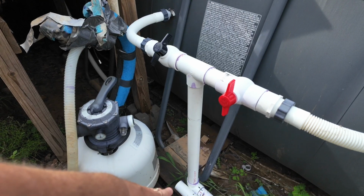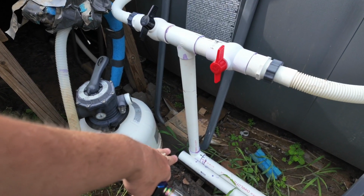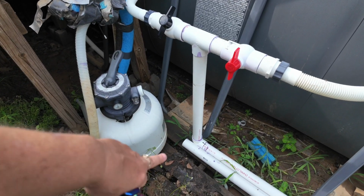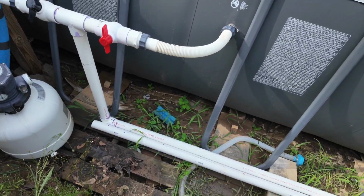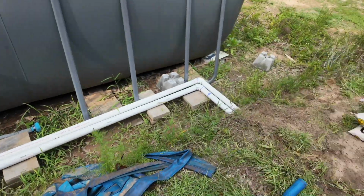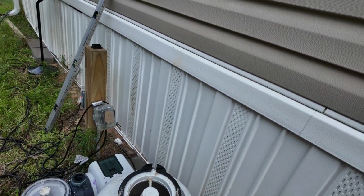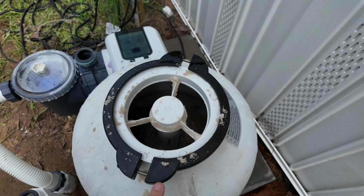We still have to go pick up the fitting for this one, but it's got to hook onto that, screw onto that part when we get the screw on fitting down here onto this section right there. And that's going to be the outlet port. Right now, we're filling up the inside.